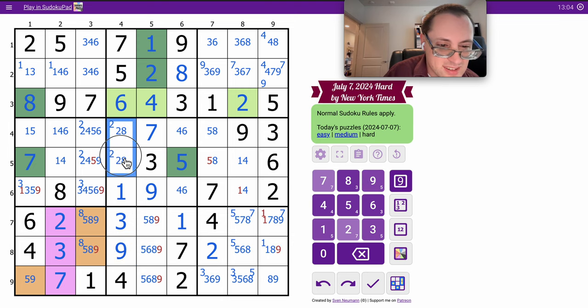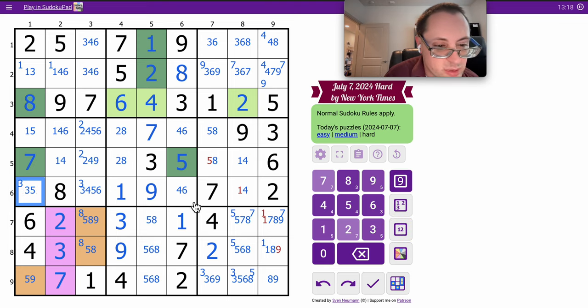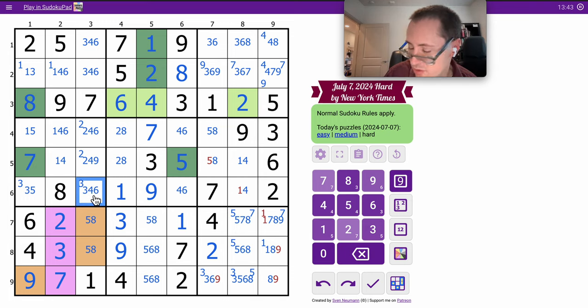2, 8 makes this a 9. These aren't 9. I end up as a triple, but I don't think I'll bother. I'm not trying to color code any more triples at this point. I've got a 135 triple in column 1, placing a 9. Five, eight rules those two out from being a 5. Three, four, six. Well, the only place for 9 in column 3 is there.